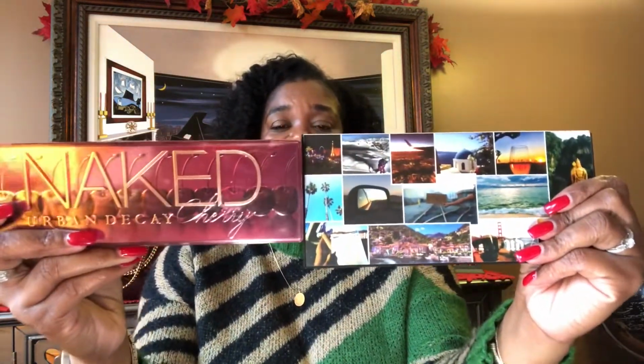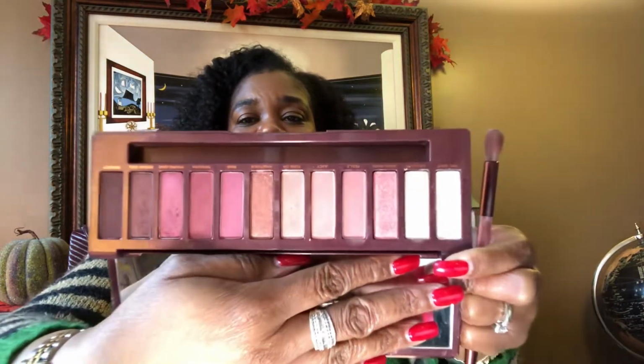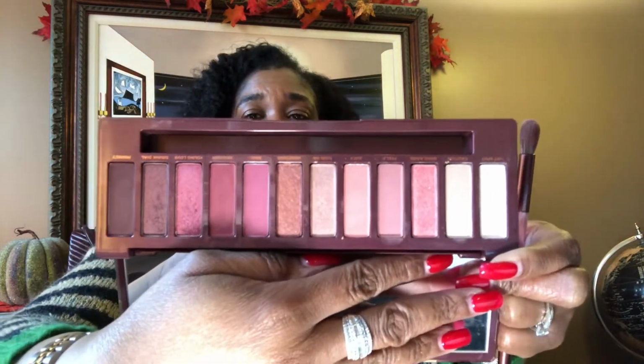So that's it for fragrances. I'm gonna move on to beauty, and for beauty, these are not new. But these are palettes that I pulled out in the month of October that I've been loving throughout the month, specifically because of fall, and they're berry colors. So this is the Urban Decay Naked Cherry palette, and let me take the brush out. The colors look like this. Let's see if I can show you this without the mirror flashing you. They're really nice berry colors for fall.